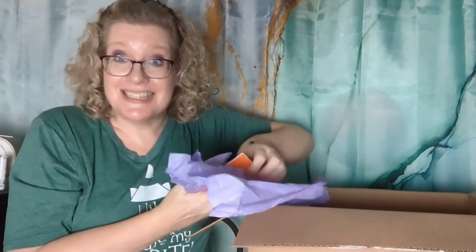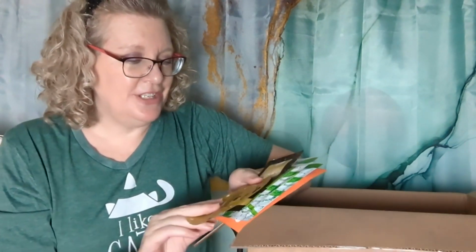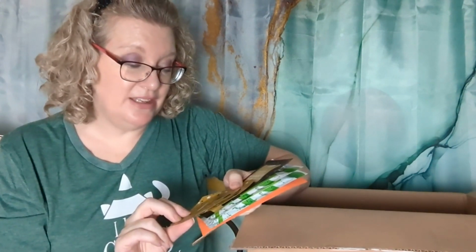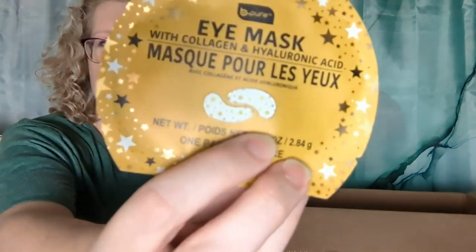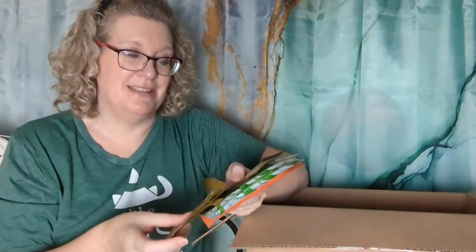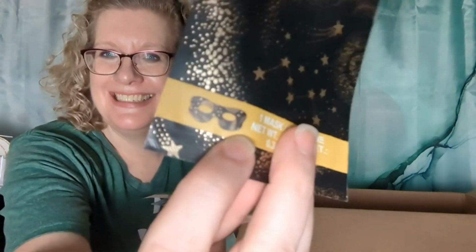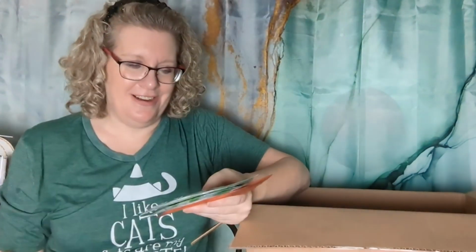Ooh, these are masks. You know I love a mask. We have two of these from Be Pure. These are eye masks with collagen and hyaluronic acid. Those look cute. I like the little stars. Oh, here's another one. Ooh, I like this mask. Tea tree. I almost picked up two of these in Dollar Tree yesterday, and I was like, no, I am so glad I got them here.